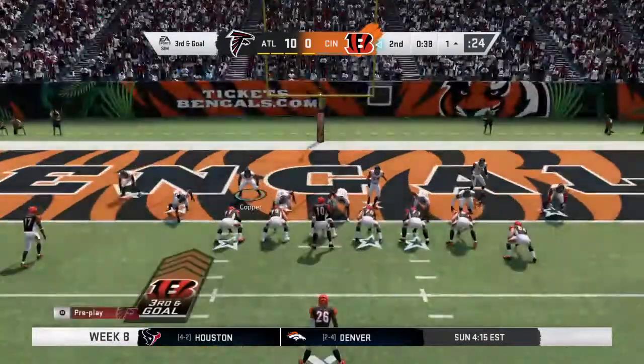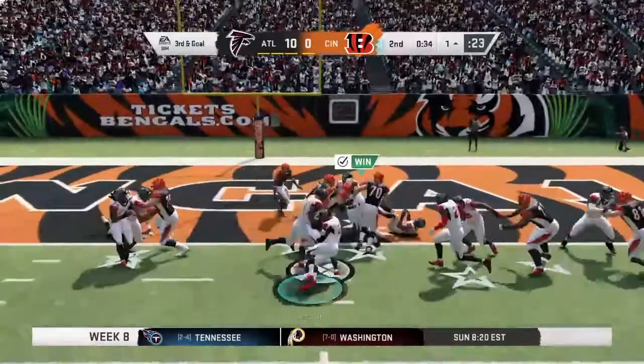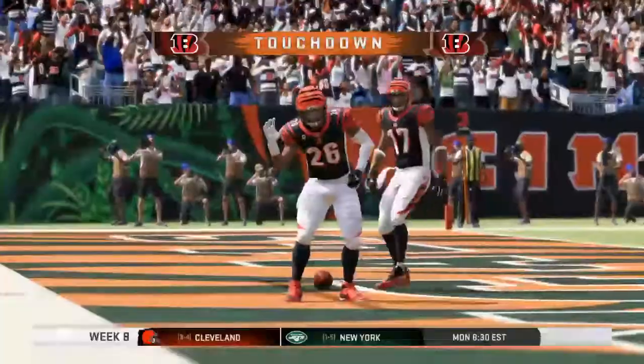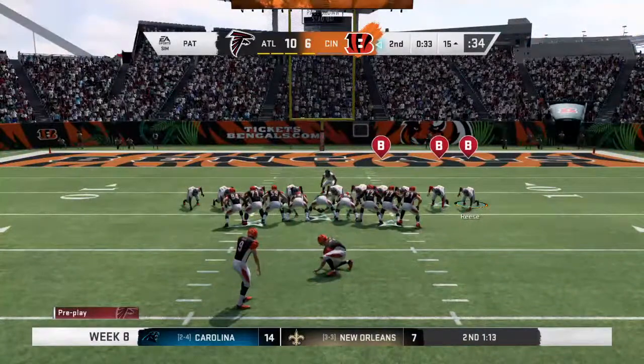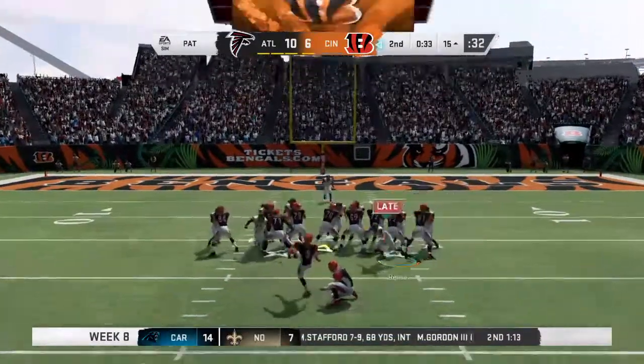The defense stiffening here. It's 3rd and goal. They'll try and run it in with Bell. And he bowls his way into the end zone for a Bengal touchdown. Le'Veon Bell with touchdown number 7 on the year, as they are now on the board here in the first half.